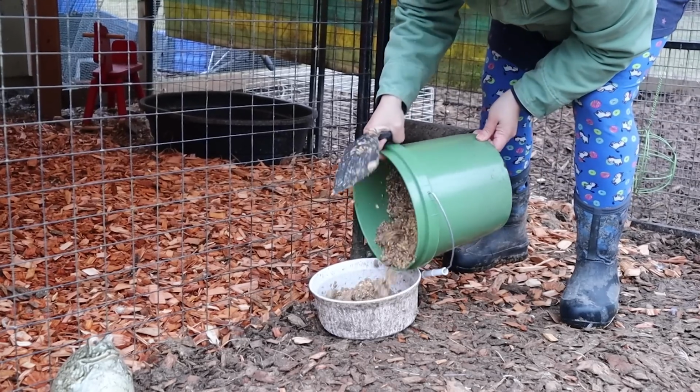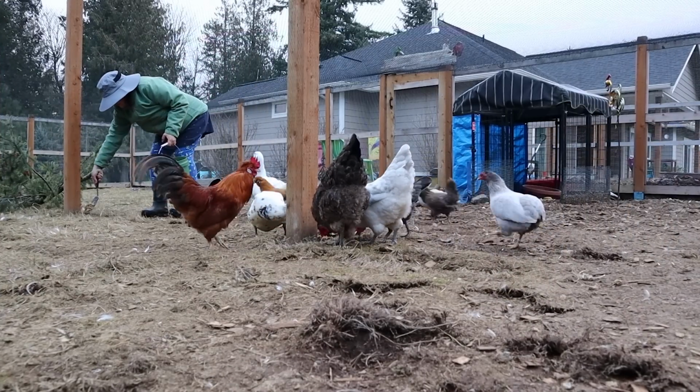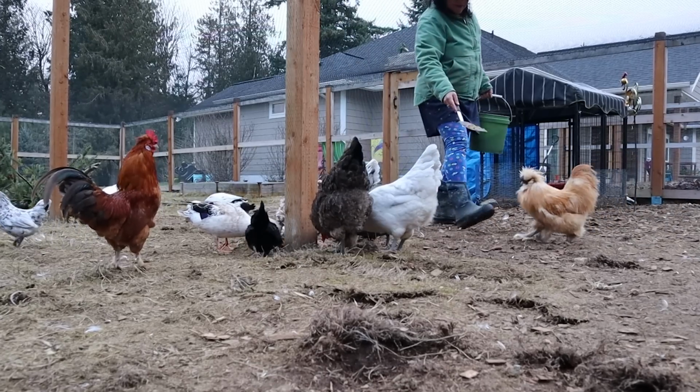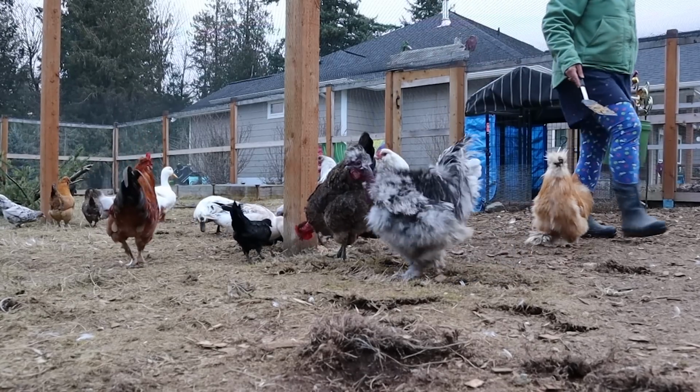So I'm filling their bowls. I am going to give them as much as they will eat until about the afternoon time. If the weather permits, I'll put food in other places in the chicken yard because I have new chickens in my flock right now, and I just want to make sure that no one gets stressed out, everybody gets to food, and everybody is happy.